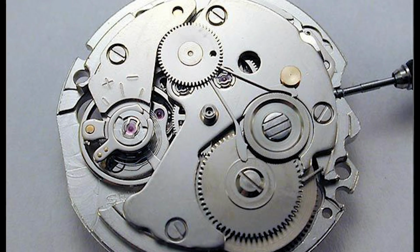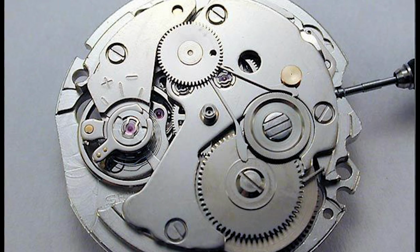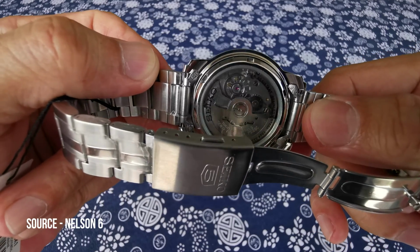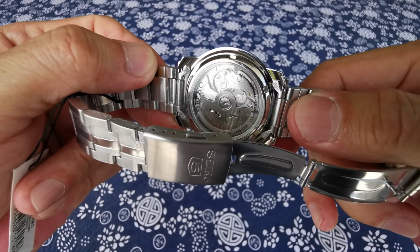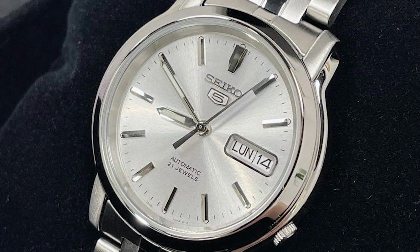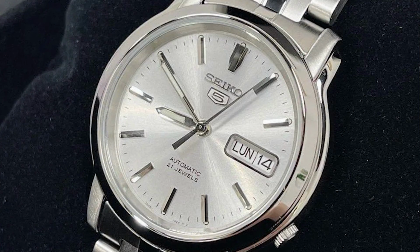The automatic movement inside is the 7S26 with 21 jewels, which offers an accuracy of -20 to +40 seconds per day and a power reserve of 41 hours. This is a solid dress watch from Seiko, and like with many of their watches, this watch feels much more premium than the price tag suggests.